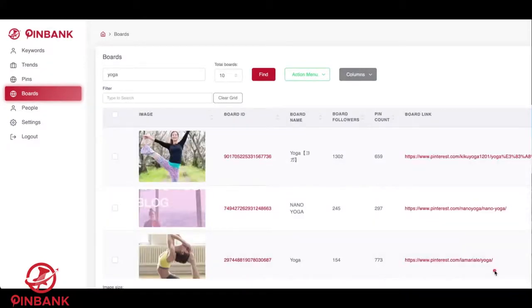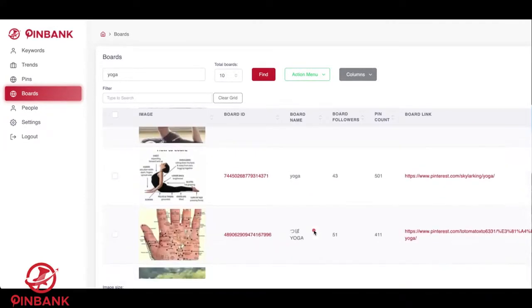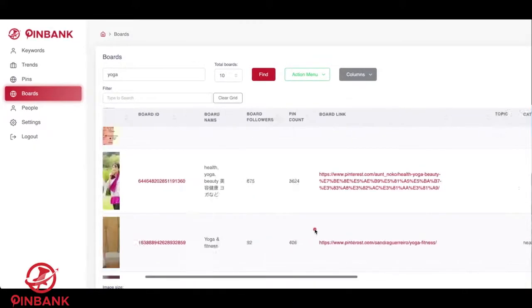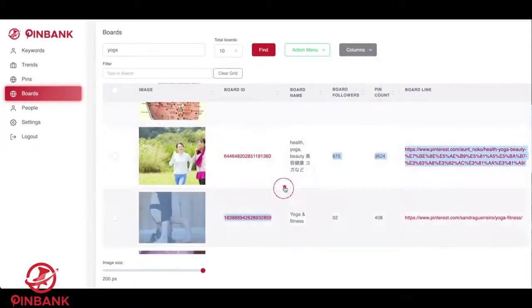With our boards extractor tool, it's very important to know which Pinterest boards are producing the best results because they're vital to any online campaign. With our PinBank, you'll be able to extract all the boards that are based on your keywords, and you can get more information about what these boards have, how many pins are included inside, and plus from again our list of the column section, you can choose all these different types of information that you want from the board followers, board name, pin counts, board links, topics, categories, etc. So it gives you a lot of information for you to go out and start on your next campaign.